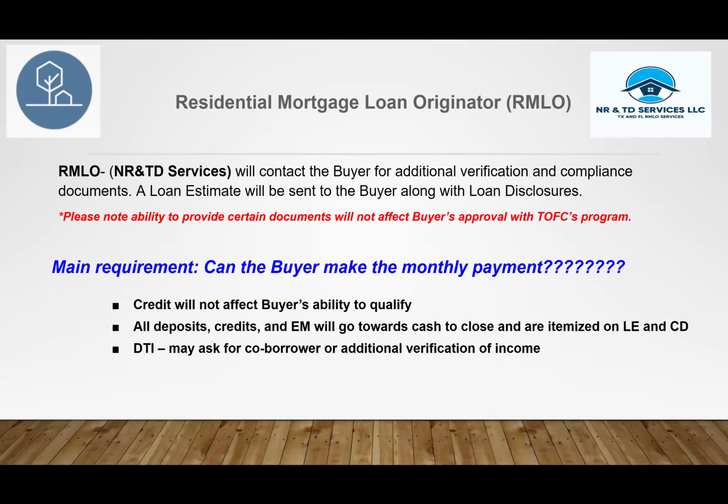So going into the RMLO, we use NRNTD services. What's great about them is they also have a sister company, Vintage Home Loans, and that's who does our investors' loans. So it's great because while the investor is going through their underwriting, all that paperwork transfers over straight to NRNTD. It's good to have them as our RMLO because they're working with both sides. They're working directly with the investor and with the buyer and keeping the deal on track, and at the same time updating us on all of it.